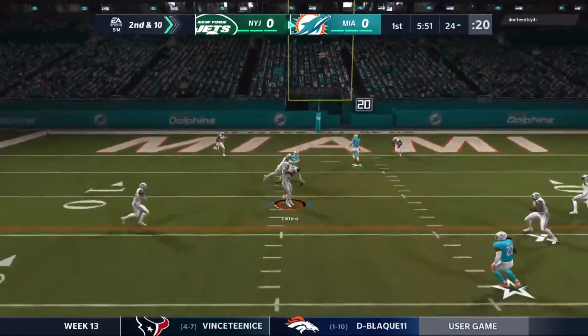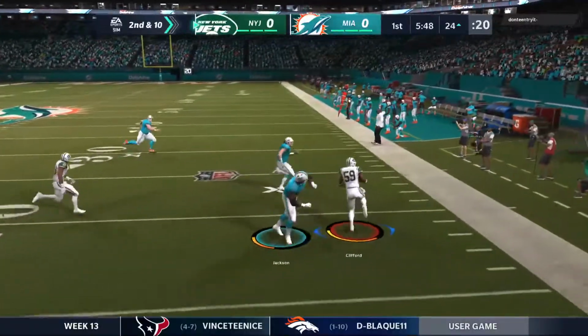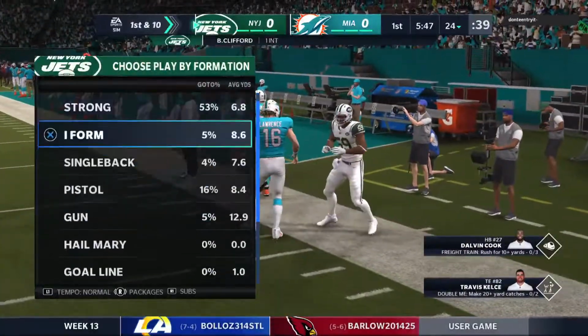And 2nd and 10, he'll look to throw again. Intercepted. Picked off down at the 10. And he'll return it to the 24-yard line.